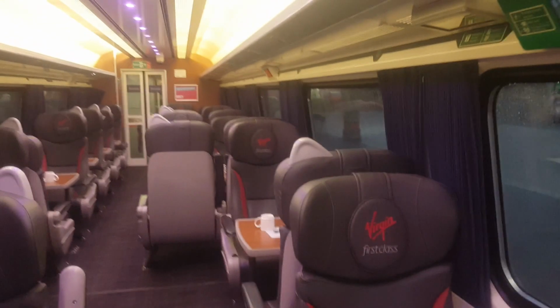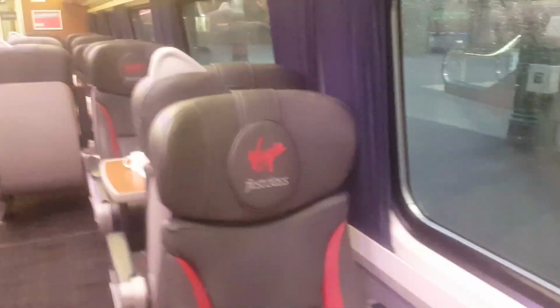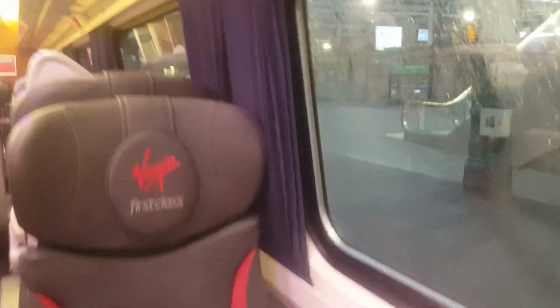So I shall see you all in the station when I rendezvous with Monsieur McDonald. So here we are in beautiful first class, Virgin Trains East Coast style, of course. I'm going to fart my arse, I swear. You actually are, and I'm going to record it and I'm going to laugh. Well, I already stood in this and the seat just slipped and I was like, oh shit. Well, it is leather. It is slippy. Anyway, there's Edinburgh Waverley in the moist weather, let's say.